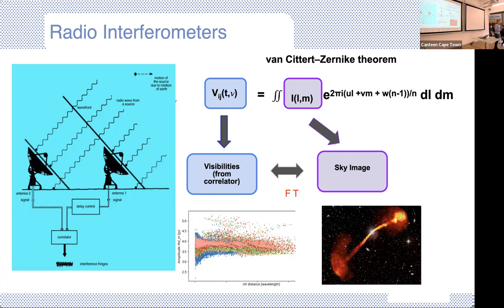You happy? So what you're saying is that the complex number that comes out of the correlator has some Fourier relationship to the image that you have in the sky. Yes, exactly. Okay, cool. Thank you.